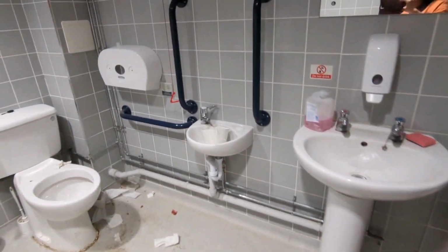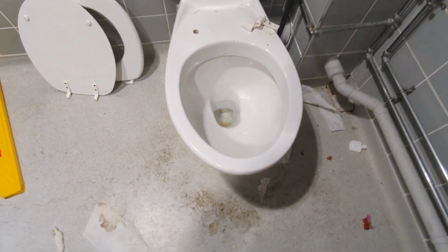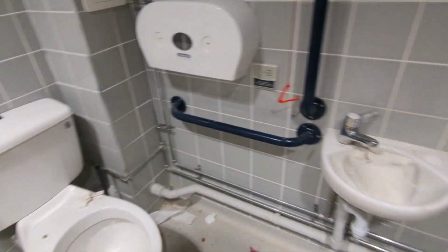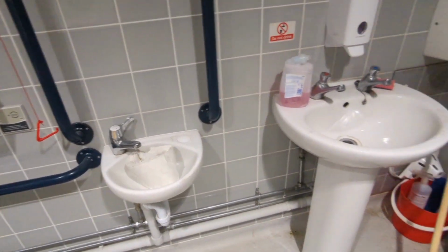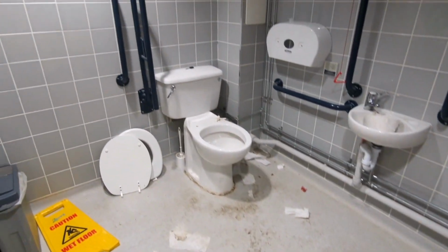Oh my God. Look at this. What the actual fuck? There's shit on the... oh my God, and I'm dying for a pee. I don't really know what to do. Oh my God. So gross, man. So gross. Well, that was totally gross.